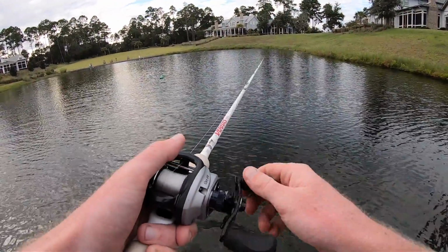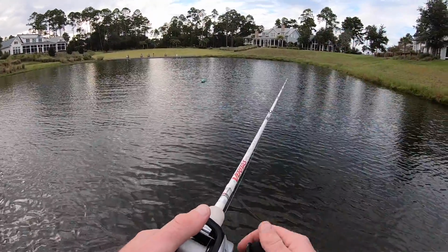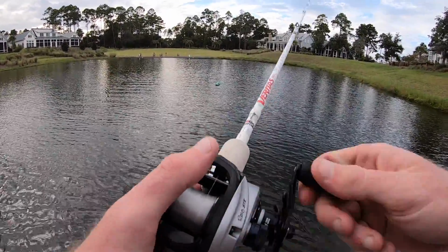Oh gosh, I got bit right there. I know y'all probably saw that tip go doo-doo-doo-doo. He just grabbed it and dropped it. Shoot.